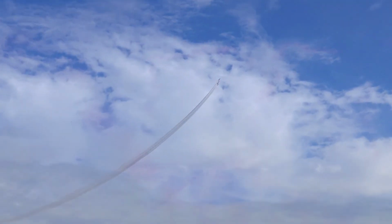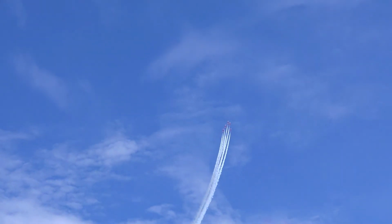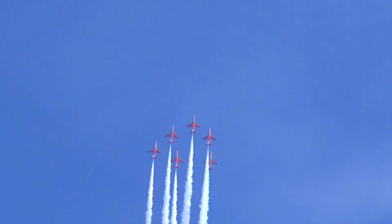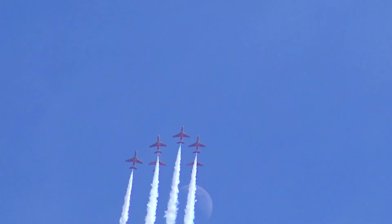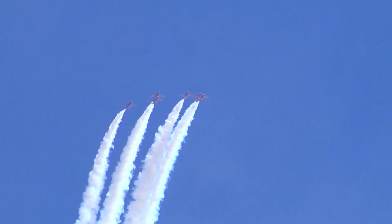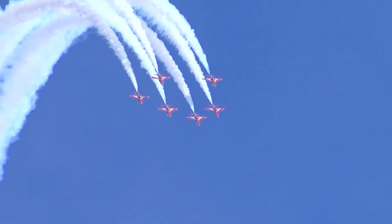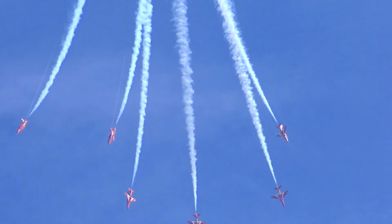Unfortunately he's not been able to rejoin in time to get into this formation. So they reach a height of 6,000 feet as they twist this loop towards us in a quarter clover. Now get your cameras ready. This is the vertical break.